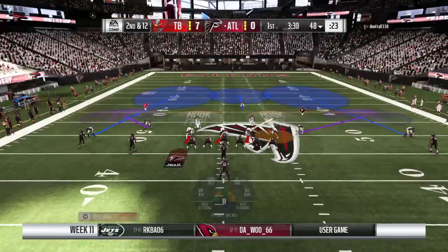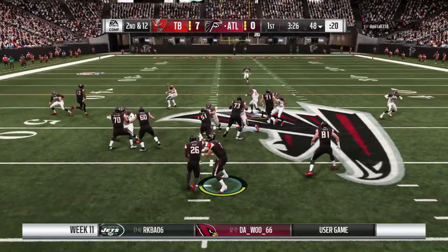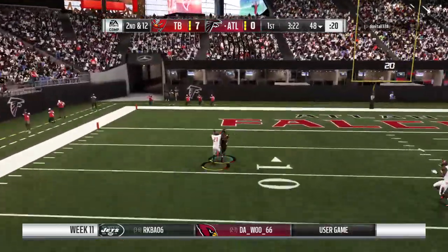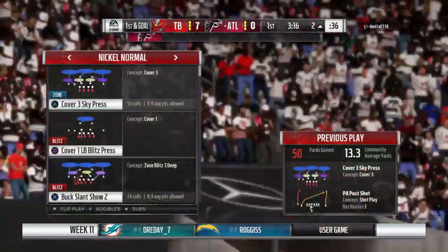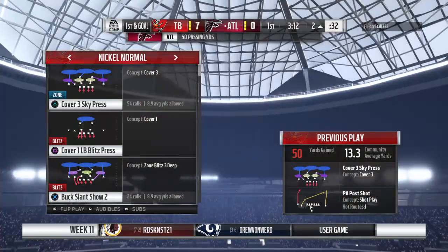Set! 3-19! They go play action. Mayfield. He's going to let this one go deep. Got a man, it's caught at the 6-yard line. It's a big play there for Atlanta. And even 50 yards. That's a big-time pitch and catch right there.